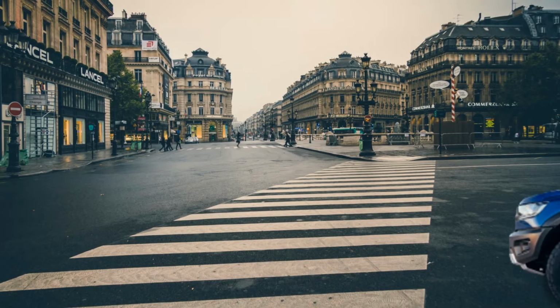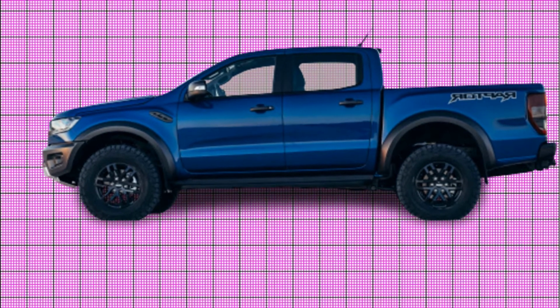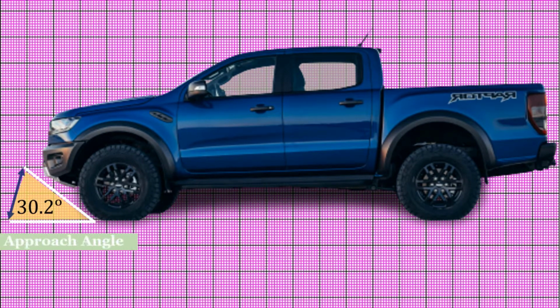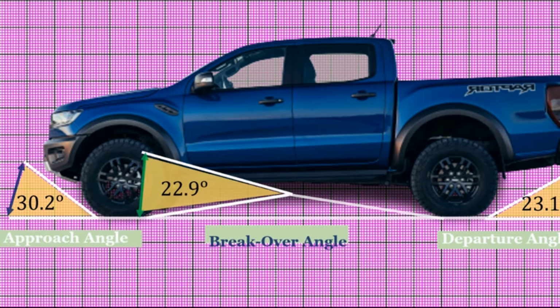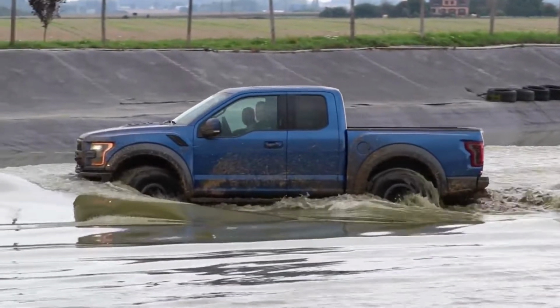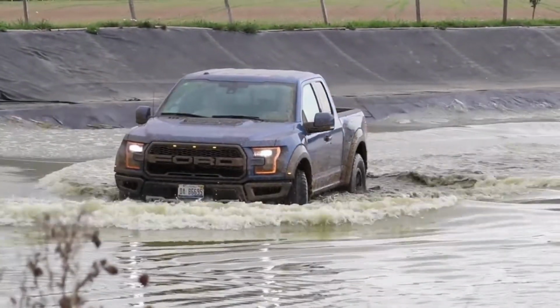The Raptor has massive dimensions, which make it a bear to maneuver in tight quarters, as reflected by its approach angle, which is 30.2 degrees, with a departure angle of 23.1. The breakover angle is 22.9 degrees, and it can move through deep water, having a fording depth of 30 inches.